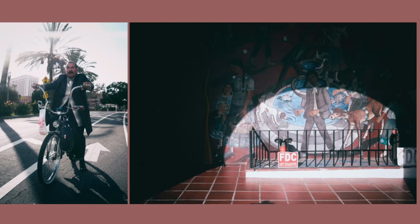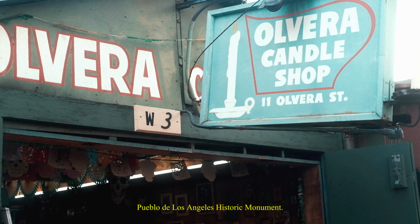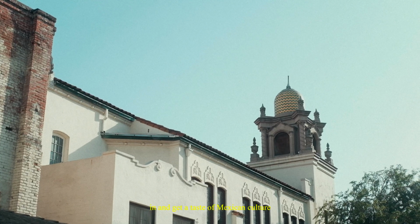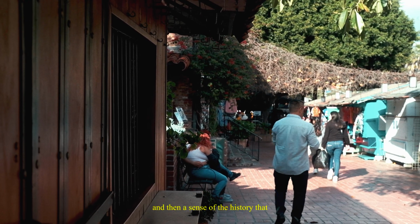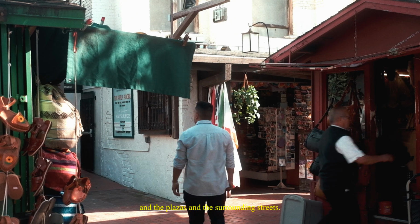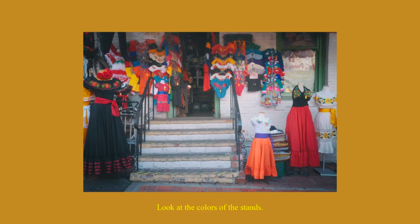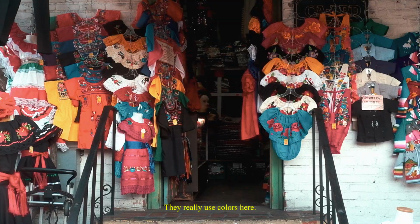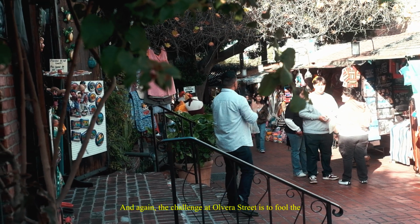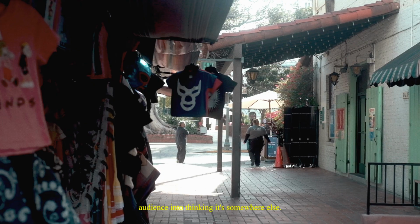But why is it historic? Olvera Street is a focal point of the El Pueblo de Los Angeles Historic Monument. It's a place where visitors can come in and get a taste of Mexican culture and a sense of the history that still stands preserved in the buildings and the plazas and the surrounding streets. But look at the beautiful clothes. Look at the colors of the stands. They really use colors here, a lot of primary colors which can really pop. And again, the challenge at Olvera Street is to fool the audience into thinking it's somewhere else.